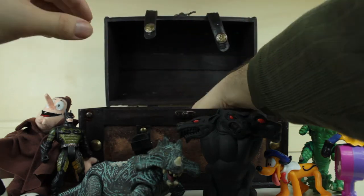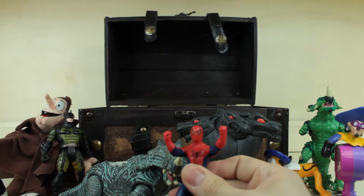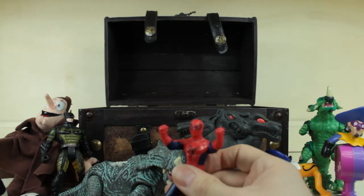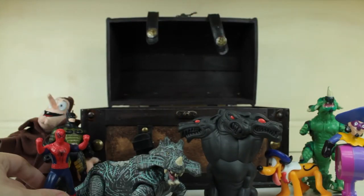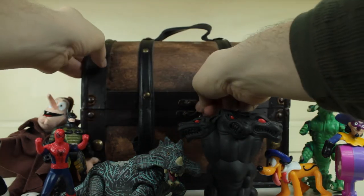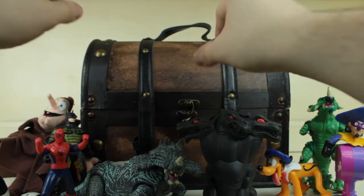Alright, and we got, oh look, it's another Spider-Man with light-up eyes! Look at that. They light up. That's so cool! We're gonna put Spider-Man right there. And we're gonna shut this. And let's see what else we can get, guys.